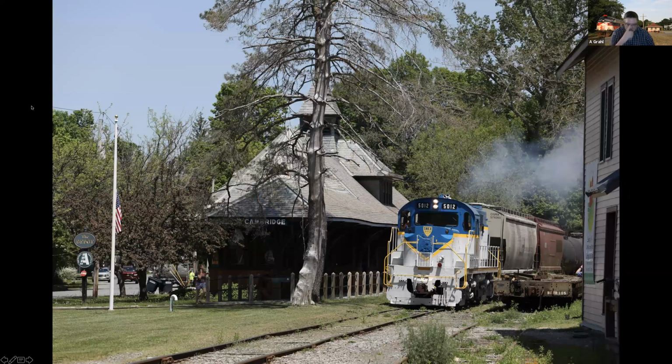Here we are at the Cambridge station. This is the former D&H station. Classic station was built in 1909, used by the Battenkill Railroad passenger trains that ran many years ago, and is today used by the Argyle Brewing Company as a tasting and tap room. Note the flag at half-staff for the coronavirus pandemic. Again, this is May 2020. That tree that was there that blocked the station is now gone. This is what it looks like today.